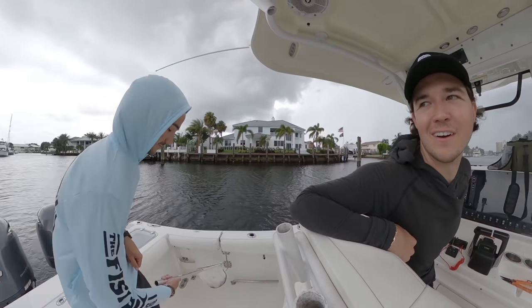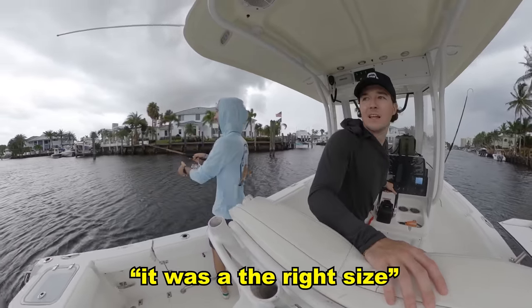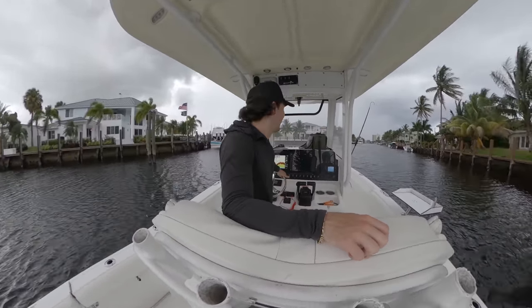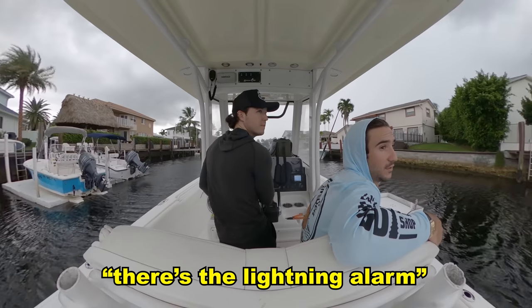At least we know they're here now. This thing couldn't even pull drag, it was so small. It was honestly a dink. It was the right size, barely. It didn't even pull drag. That's probably why it came off. There's a lightning one. Yeah.